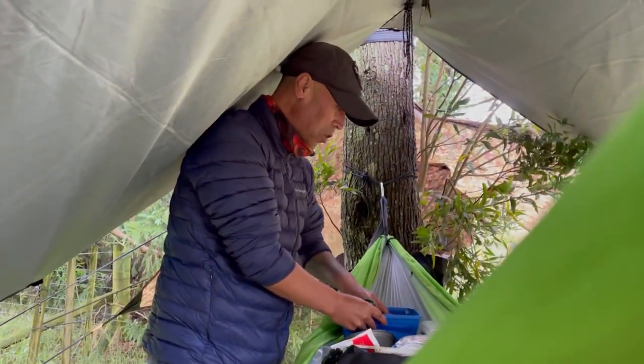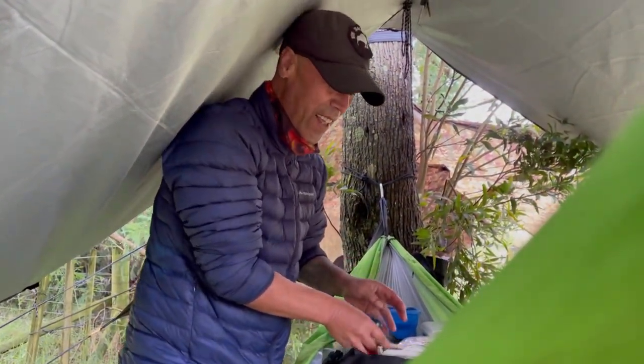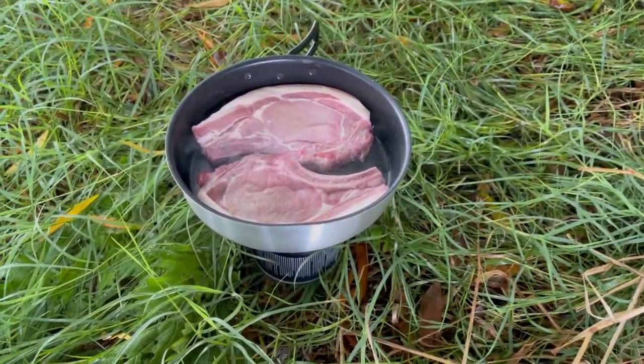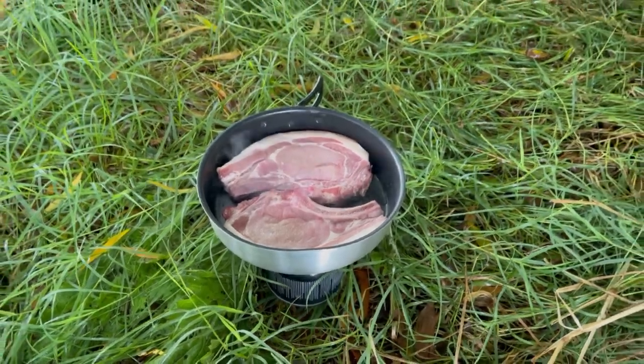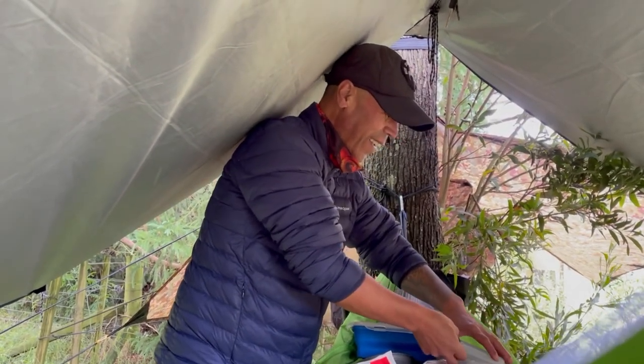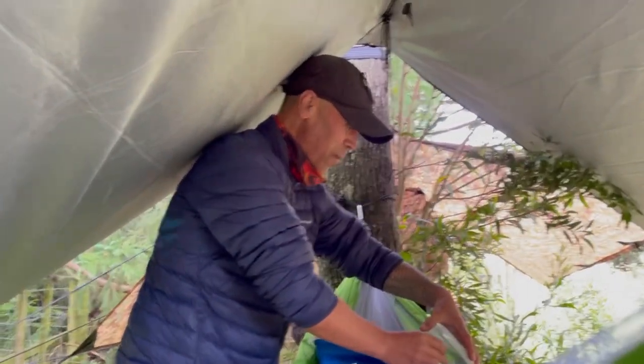A little makeshift kitchen. Fantastic, brother. Put up a little sauce there. It was supposed to be our dinner last night, but a little bit tired, so. Yeah. Now we're going to have a big breakfast. That'll get us through the day.